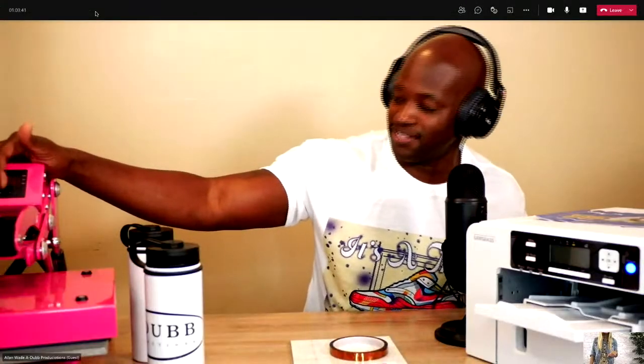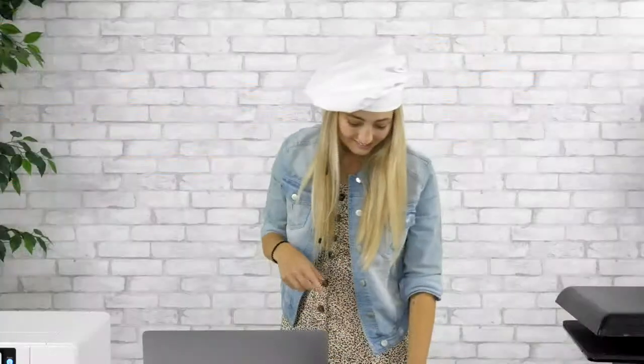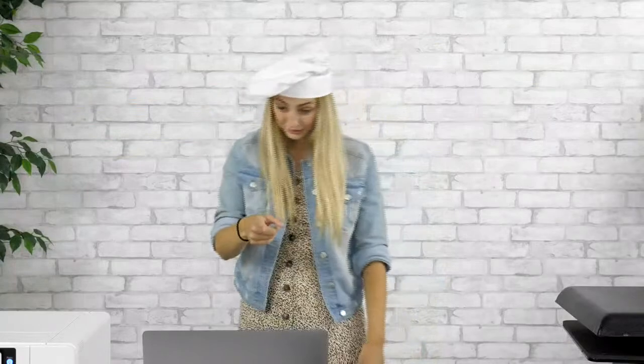Vic says he's going to buy me a spray can so I can spray paint my heat press pink. There you go. Well, that might work. You have to make sure you tape up the buttons and everything so everything doesn't get spray painted. Yes, you're right. So oh, you got it? You figured it out? Yeah, I have it.